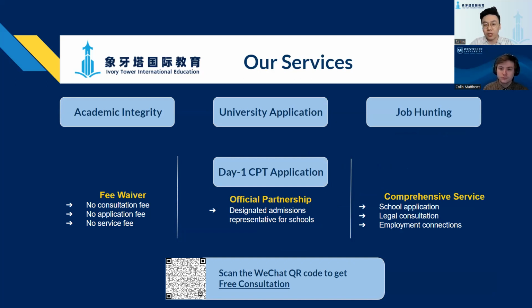The major thing I want to introduce today is our D1 CPT application services. Some amazing facts about them: the first one is fee waiver. There are no consultation fees from us, and no application fees. We'll make sure the school waives the application fees for you, and for all the services you get from us there is no service fee at all. Since Colin is here today, we are also the official partner of Westcliff University, and a designated admission representative for the school.